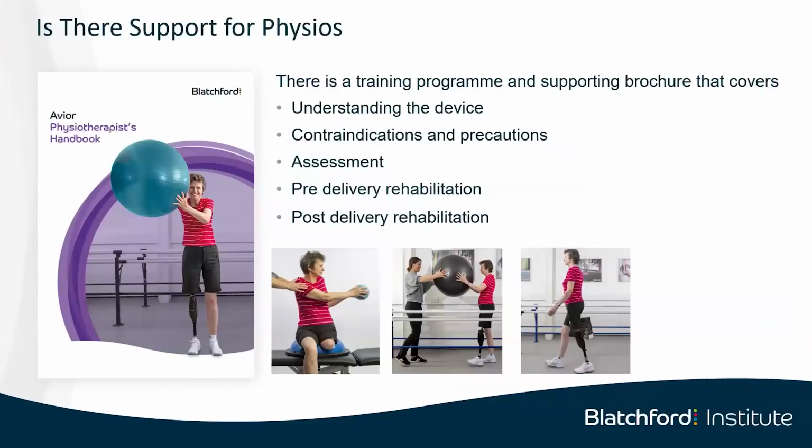This is the second product that Blatchford has launched recently where we have definite physiotherapist guidelines that are written by a physiotherapist for physiotherapists. Okay, so this is good. We have training programs set up for physiotherapists explaining how the device works, how to assess the patient for it, and then the rehabilitation both pre and post delivery for a physiotherapist. And as I say, they're written by a physiotherapist for a physiotherapist, as opposed to trying to take what we normally speak about in prosthetics and then trying to shoehorn it into the physiotherapists.